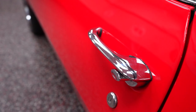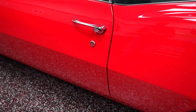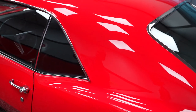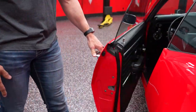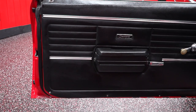Don't have any history on the car as far as any kind of motor rebuild, tranny rebuild, when the paint was done. However, there's a lot of characteristics of this car that tell me it's not an older restoration. It's definitely, like I said, the paint real nice on the vehicle. The engine, we'll check out the undercarriage here momentarily. The engine looks real good in the car.